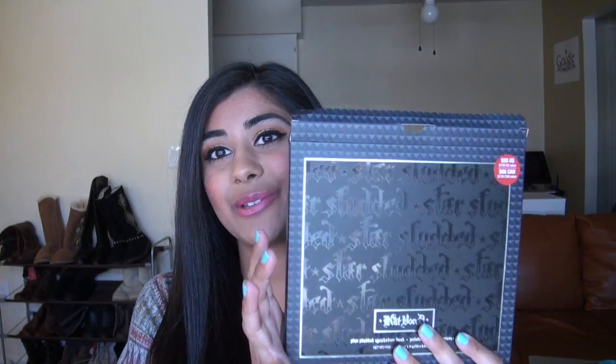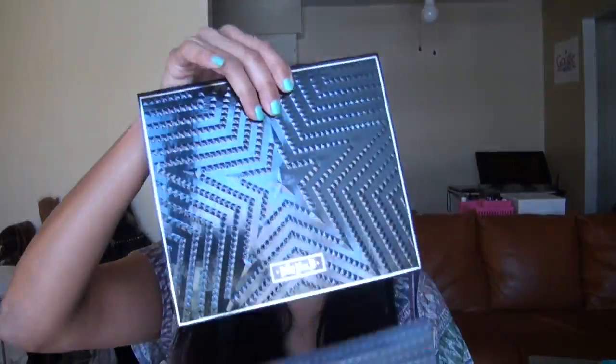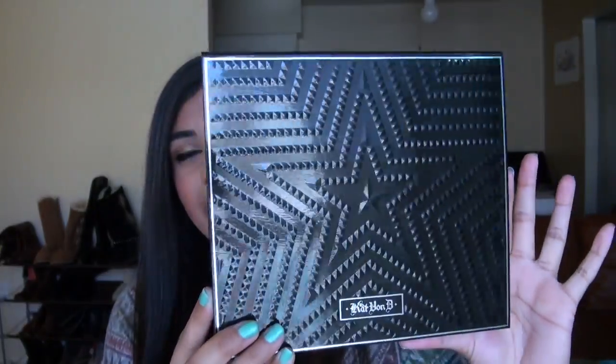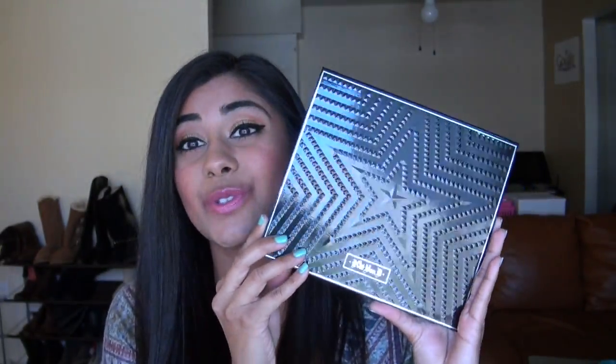The palette comes in a box like this. It is very, very thin, as you can see, which is one of my favorite things about this. And then the palette just slips out. This is what the outer packaging looks like, and I have to say it is so stinking gorgeous.